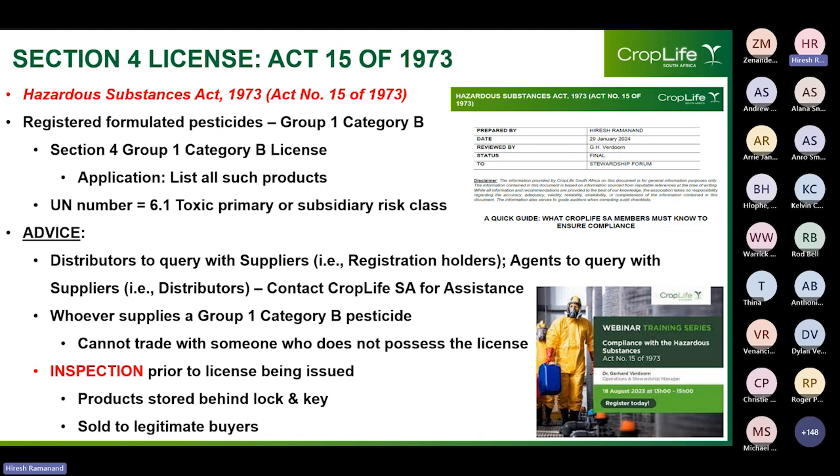Now, I'm not going to go into the details of how to identify a Group 1 Category B pesticide product, given that Gerard conducted a comprehensive webinar on the subject last year, as well as the fact that we have also since compiled a quick guide document to assist our members, which has been circulated. In short, if the UN number of a pesticide product corresponds with the 6.1 toxic primary or subsidiary risk class, then the product is classified as a Group 1 Category B pesticide under Act 15 of 1973.